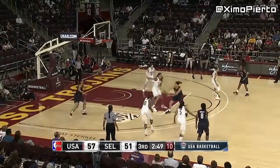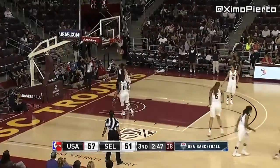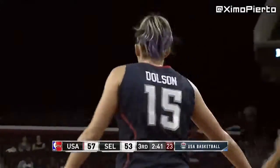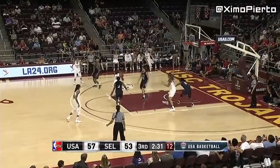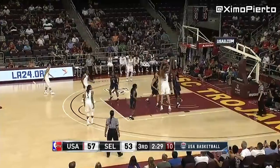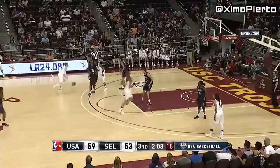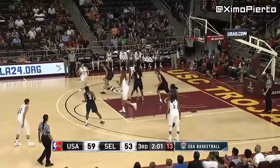And what I'm loving about the Select team, they're moving the ball so great, as Dolson hits Stokes heading into the basket. They're moving so well without the ball, and because of that, they crash the boards, and I think the Select team's doing an excellent job of mimicking their style of play. Wow. Along with Taurasi and Mitchell.